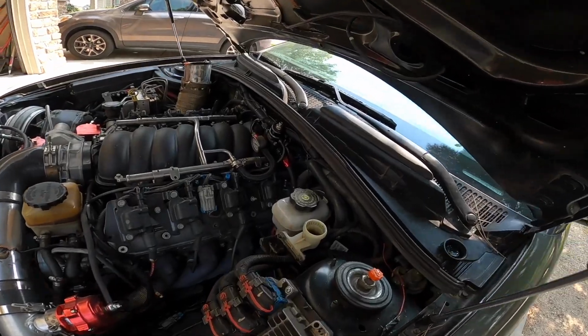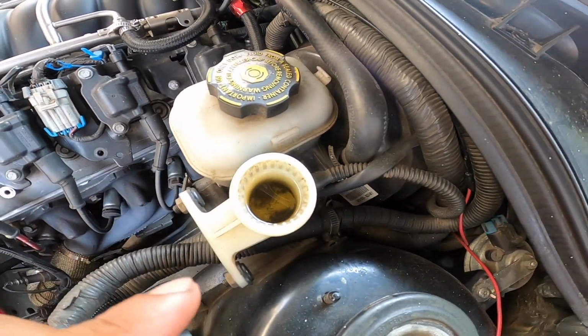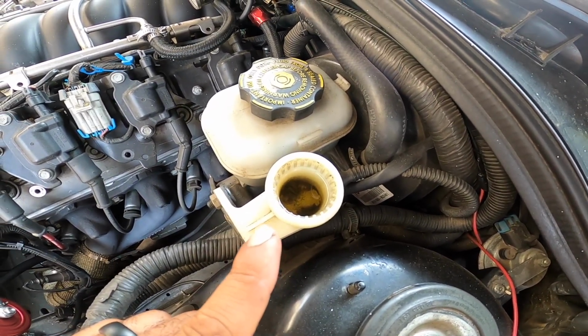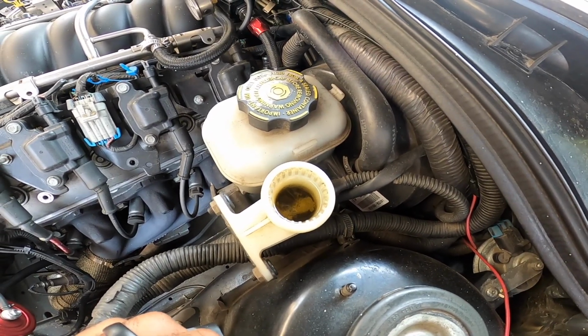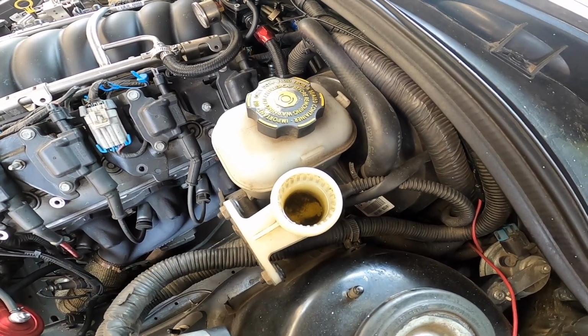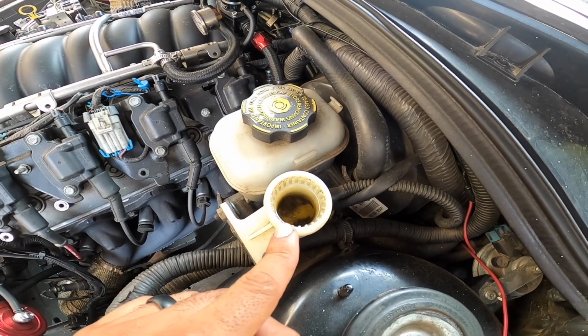And this is the first one, the most obvious. Look at this. This is the slave cylinder. You see all that nasty blackness inside. Pretty much this is all gunk, and I'm assuming it's from the clutch itself, and it just gets into the slave somehow, or into your reservoir here. So you want to get all of these contaminants out of this reservoir.